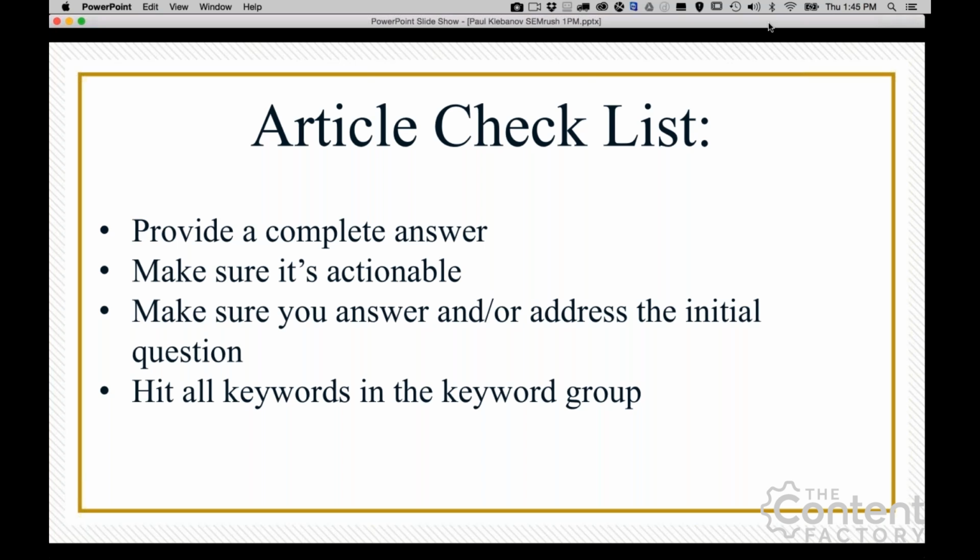So that's how I would structure your article. And so here's the article checklist. So you want to provide a complete answer. Okay, that is your first goal. Read the article. Don't think about sales. Just read it and just say, did I provide a complete answer? If I was to land on this, is it complete? Make sure it's actionable. All right, so step by step, list out exactly what to do.